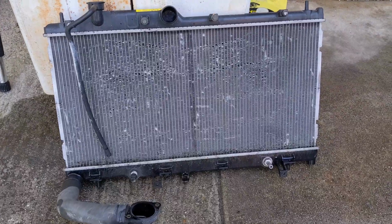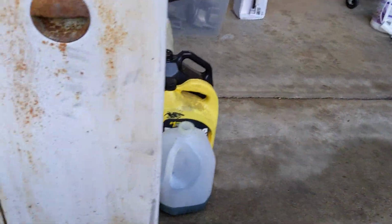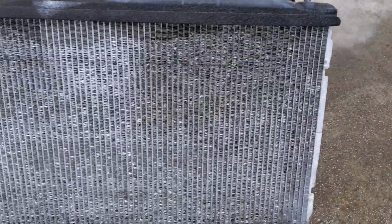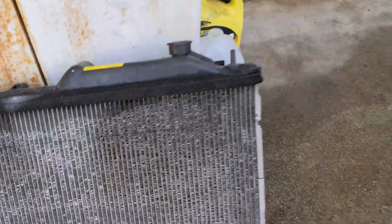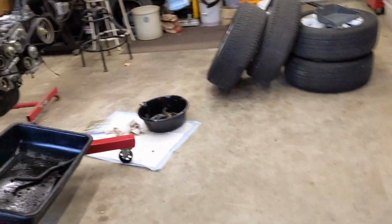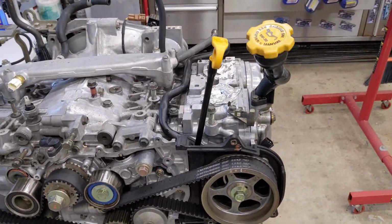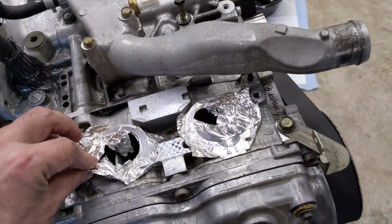The backside of the radiator. But man, it did not survive. That roto tip just absolutely destroys stuff. Incredible. The engine cleaned up pretty well. This tape never really survives.